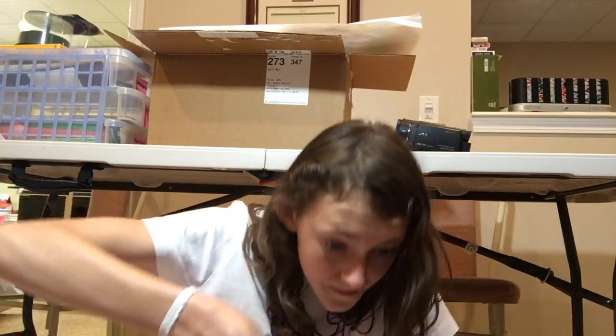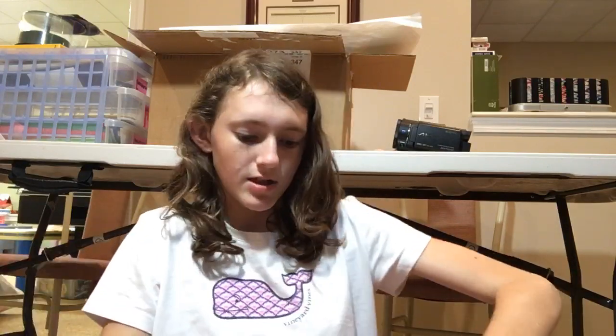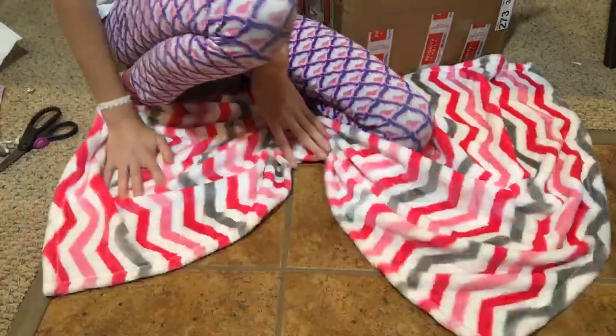Where's the cut part? I'm trying to cut open the box. I just finished eating, so I ran down here. Okay, let's see what's in here. I'll probably make it so you guys can see the package. I need to flip my tripod. Okay, I haven't looked at anything in it. Yeah, I'm sitting on a baby blanket because I'm on the hard floor and it's cold.